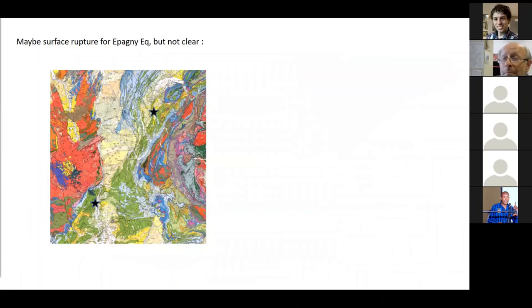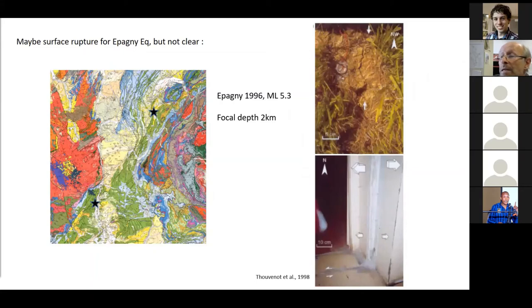Maybe for the Épagny earthquakes, the Teil earthquake is here, the Massif Central, the Alps here, the Lac Léman, the Jura here, and the Épagny earthquake occurred in 1996. It had a magnitude of 5.3 and also a very shallow focal depth at 2 kilometers.